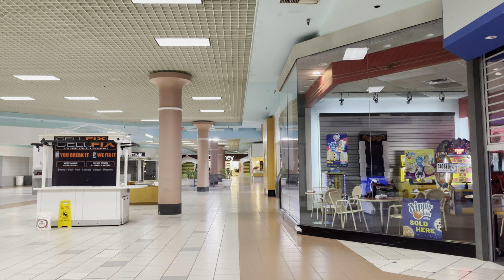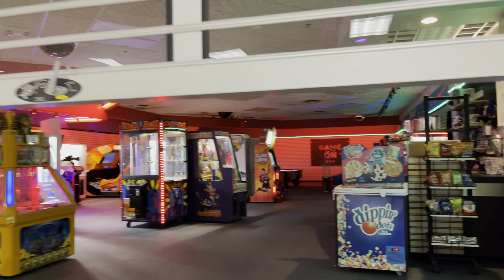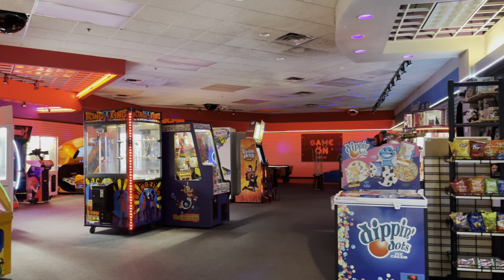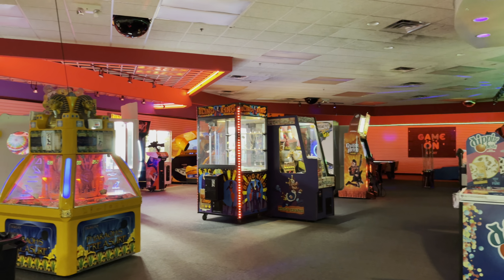Now, what I like about this mall is that they have an arcade. That's pretty cool, and that should bring a lot of new customers into the mall, families with their children. It's nice and lit up. Remember, colors affect the mood.